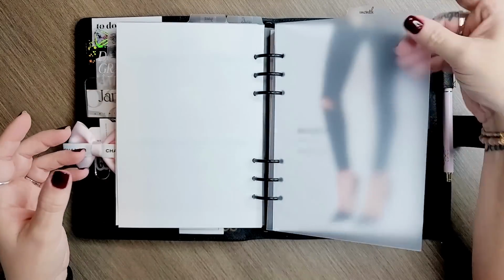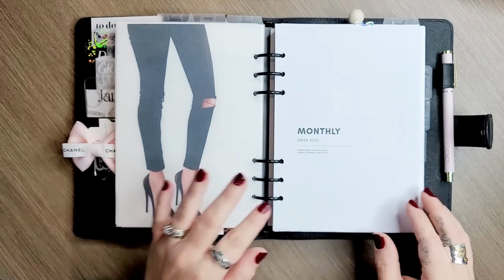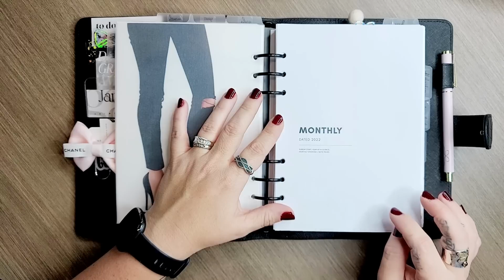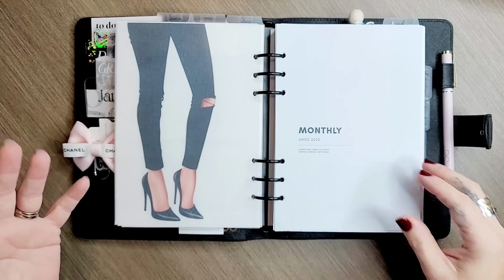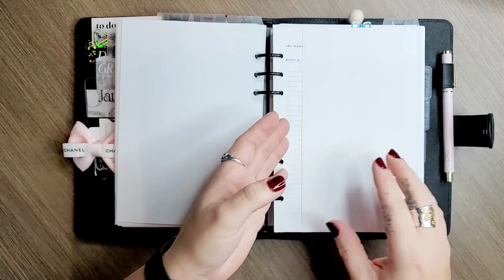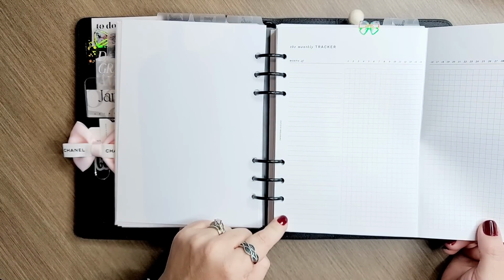Then the next section is my monthly section. Again, another one of these vellums from Planner Press. And this is a dated monthly Sunday Start overview pages that I got in a set from Cloth and Paper. And this monthly tracker is from PAPERTESSDESIGNS.